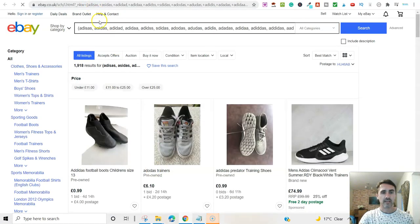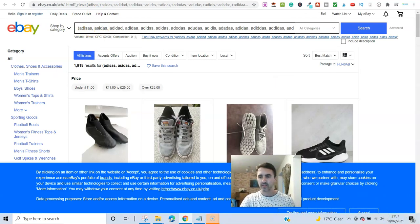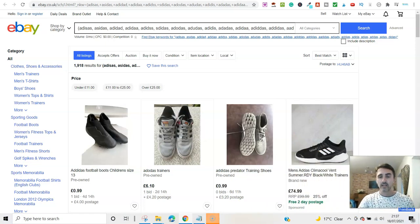Now look up here, you can see all of these variations. Sorry, let me just move this over. Let me get rid of this down here and move this back over here. So now look, it's brought up all of these different spelling variations, and you'd be incredibly surprised at the number of items that you can find on eBay which people have misspelled.